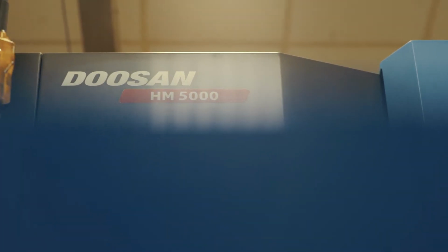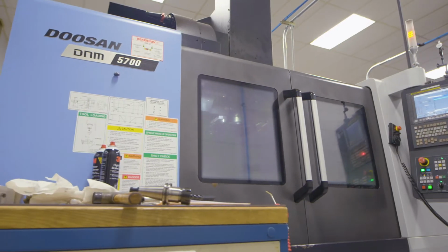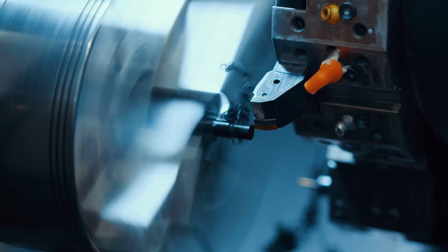Here at Joe Gibbs Racing, we have 3 5-axis machines. We have 4 horizontal mills. We have multiple 3-axis and 4-axis machines. We have 7 lathes, 4 of them which have live tooling. And we have a couple 5-axis rotaries also on some of these machines.